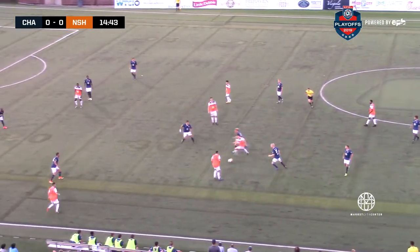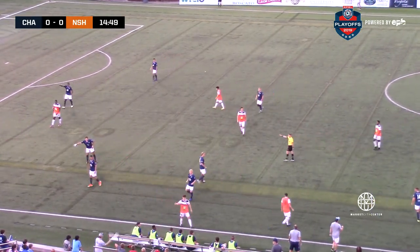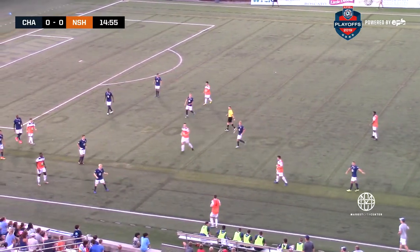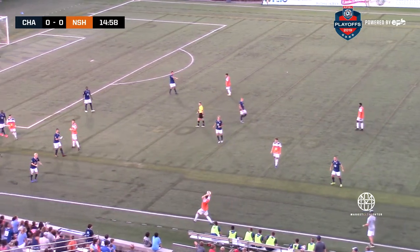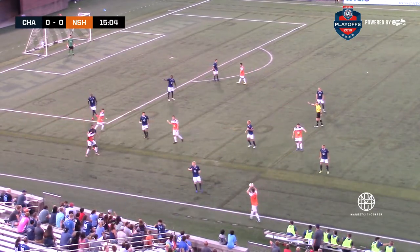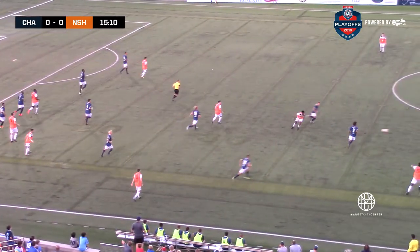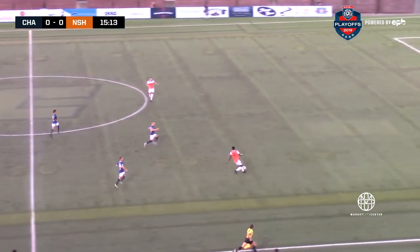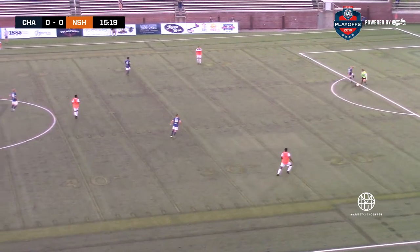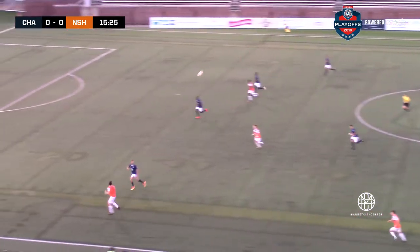Nashville trying to come back into the game a bit. Good, tired of being in their own half all the time. Good tackle from Jazcik gives away a throw that stops Nashville in their tracks. Nashville looking to make something out. Striker Walsh again, trying to make his mark on this. Look at him attacking the keeper. Oh, he nearly got it. You gotta love somebody who wants to score that badly.